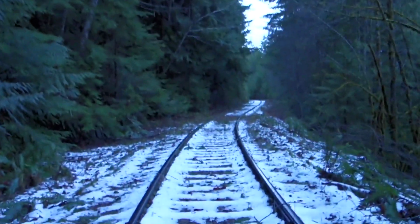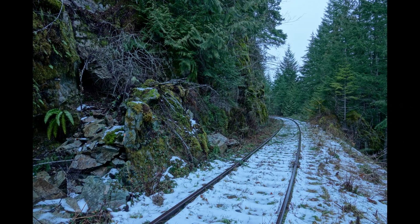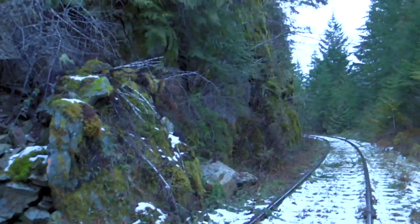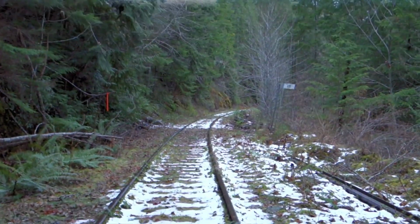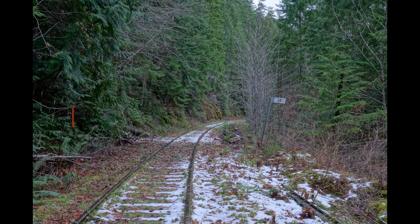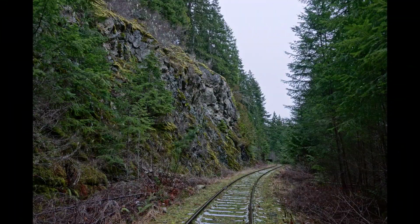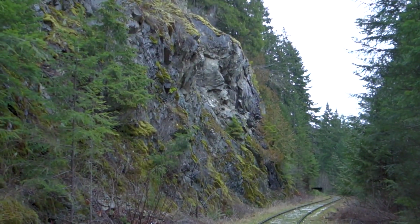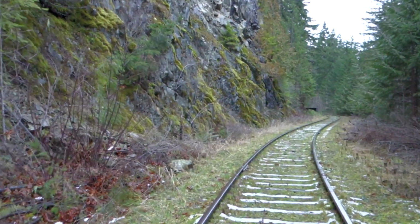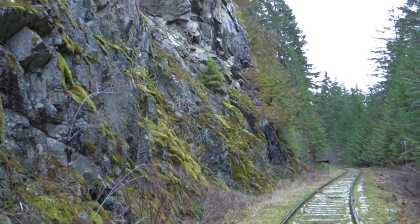Let's continue eastward. Still little bits of snow, but there's lots of empty patches too. Yeah, it's a nice scene. And here's milepost 19. One of my favorite scenes right here. I always enjoy this rock face and doing a photograph of it. Every time I come by, the light is a little different.